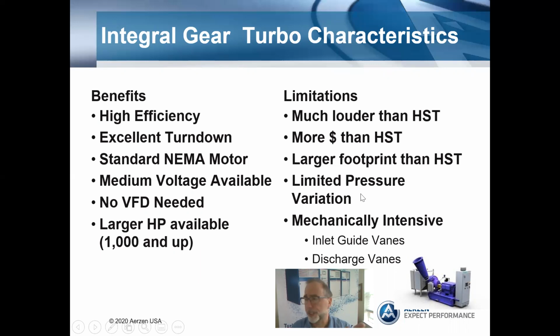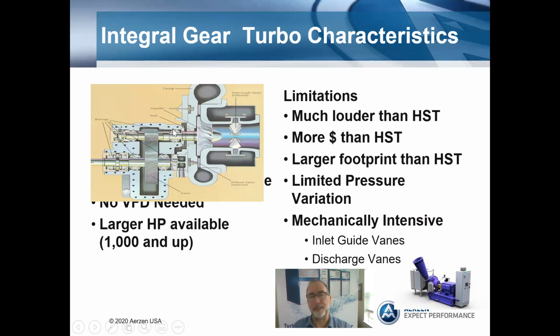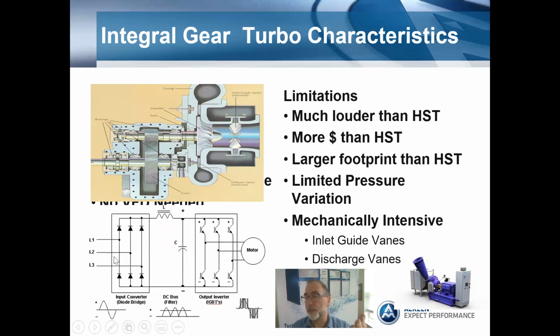Limited pressure variation is basically the domain of any other centrifugal unit, but it is mechanically intensive. If you look at the insides of it, you've got inlet guide vanes, you've got discharge diffuser vanes. It's very mechanically intensive. You've got a lot of linkages in there. You compare that with the high-speed turbo, where instead of mechanical linkages, you have a high concentration of electronics. So you basically, for lack of a better term, try to pick your poison.